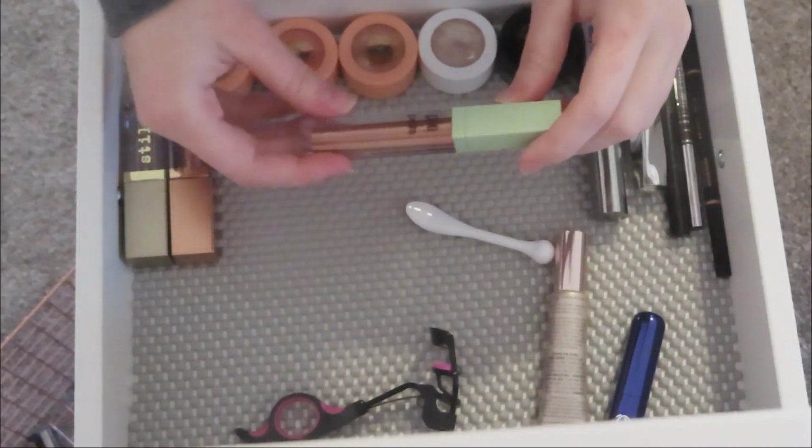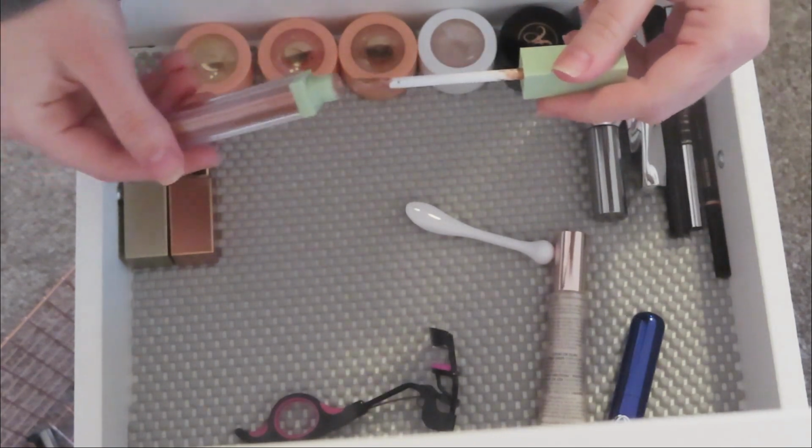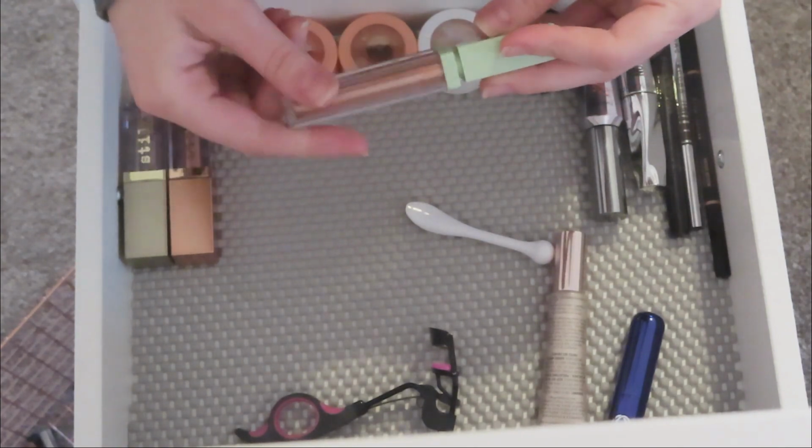So this is my Pixie by Petra one. This one is basically a drugstore version of the Stila liquid metals. I really like this one. It's like a nice color for me.